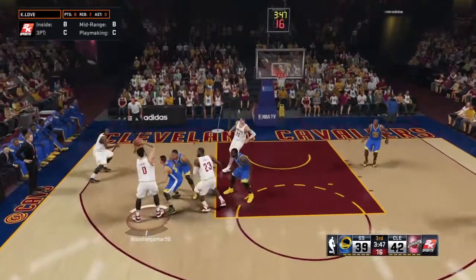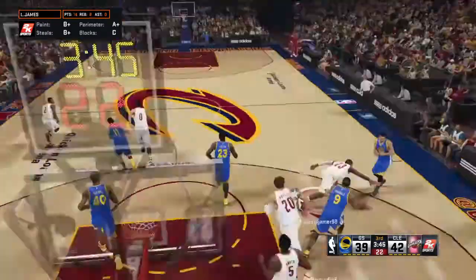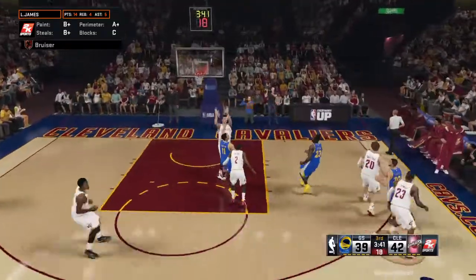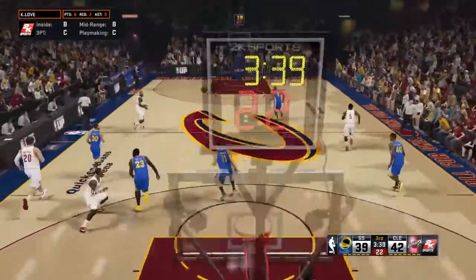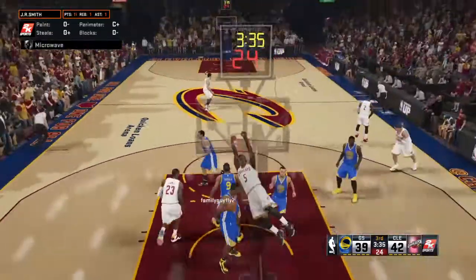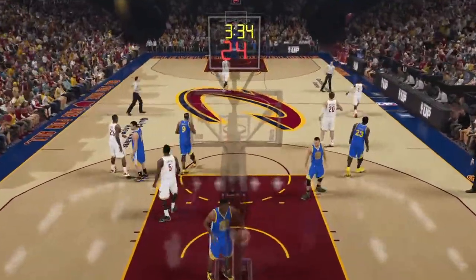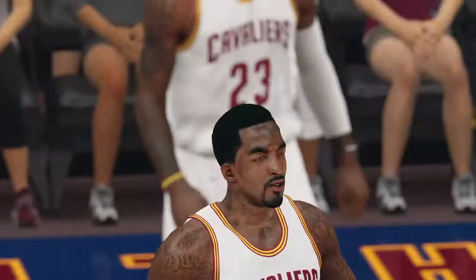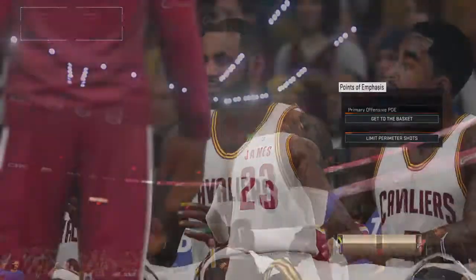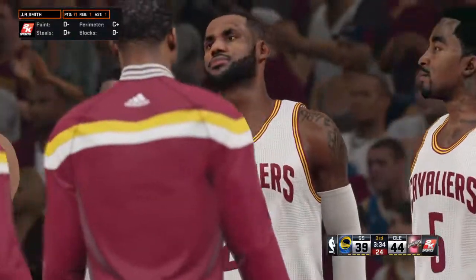LeBron kicks to Love. Back to James. Iguodala with the steal. To the paint. And stolen by Love. Now Cleveland moving it up. LeBron is running. Textbook example there of how to use defense to create offense. Yes, beautiful transition play after the steal all the way to the basket. Wasted no time going from defense to offense.